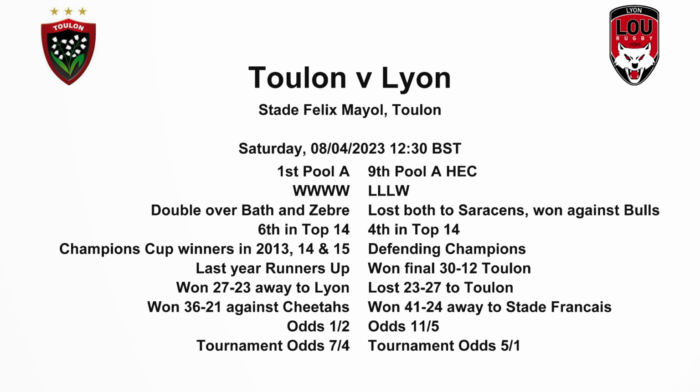In the Top 14, these teams played just before the round of 16 of this competition, and Toulon won that one 27-23 away to Lyon, so they're home in this game. In the last 16 of this competition, Toulon beat the Cheetahs 36-21, and Lyon beat Stade Francais 41-24. So Lyon had an all-French last 16, and now they've got an all-French quarterfinal as well.